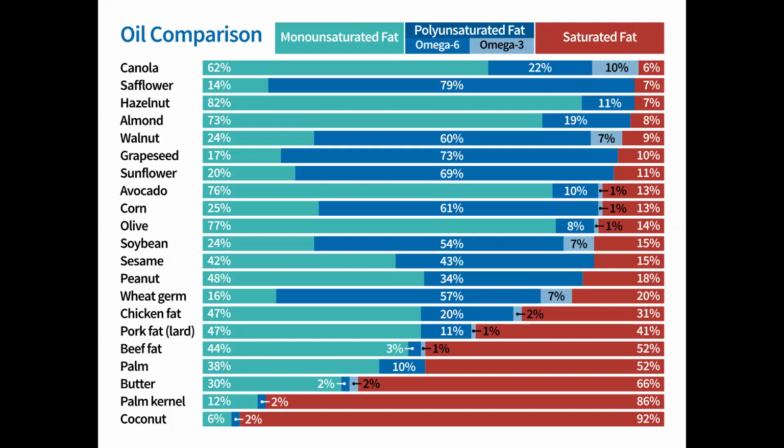This shows you, instead of saying pound for pound, fat for fat, the monounsaturated, polyunsaturated fat breakdown, and then that even breaks down further into omega-6, omega-3s, and then saturated fat. It shows you the percentage that each main type of fat would have. Now, as you can see, if we're talking about olive oil, 77% monounsaturated fat, so we're good there. It does have some polyunsaturated fat, omega-6 is 8%, and omega-3 is 1%, and then the rest is the saturated fatty acid, with canola being the least of these when it comes to saturated fat.